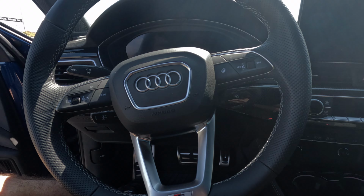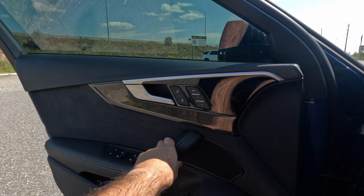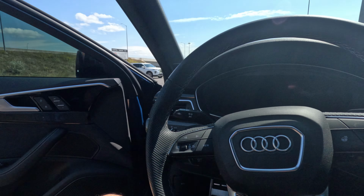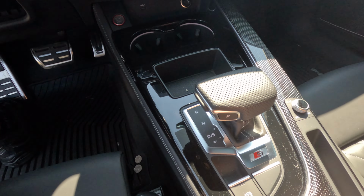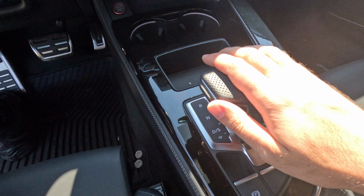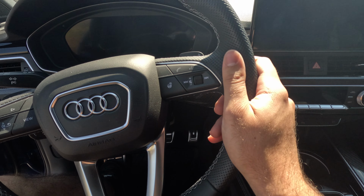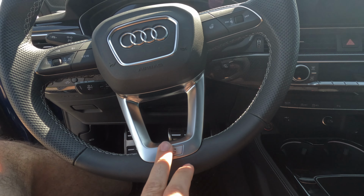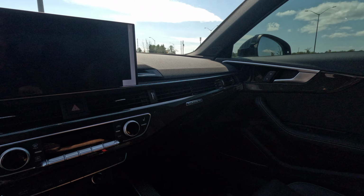Just the interior in itself for Audi is incredible. The way they designed the carbon fiber, and as you can see on the door, it's hard to see, but there's actually a suede right there. And just the interior on these cars is what really makes Audi top tier in my opinion. Just the attention to detail, you have the S badges here. The shifter has this nice perforated leather on top of it. Same with the steering wheel, you have this perforated leather on the sides. And this is a heated steering wheel, so that's why it's not the flat bottom. But then again, you have an S badge right here. And the interior on this car is very simple, but they've really done well with it.